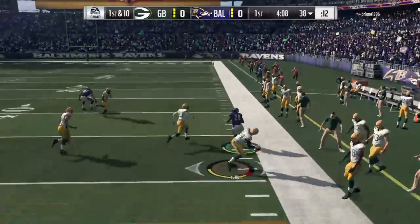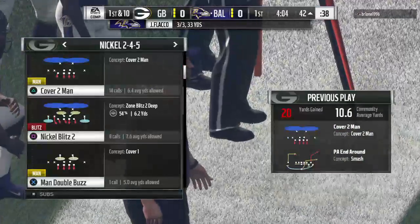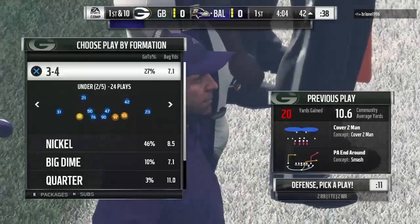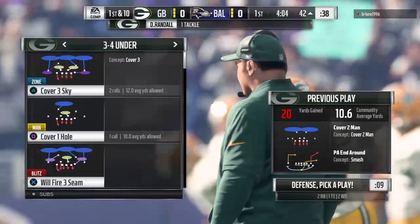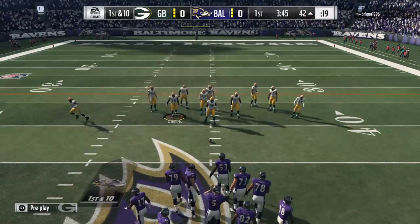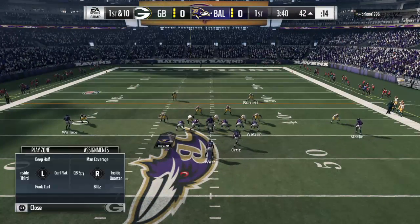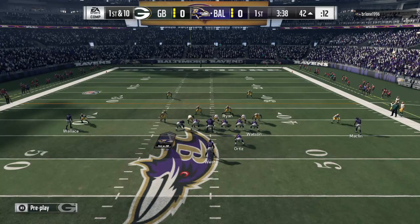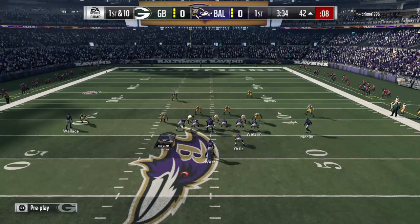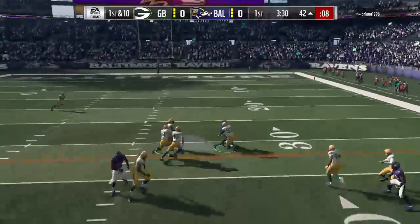He's got it to West on the dump off. And he's taken down, but not before getting this across midfield and just shy of the 40. That burst good for 20 and a first down. First down and 10 now for the offensive group. They go pass again with Flacco.